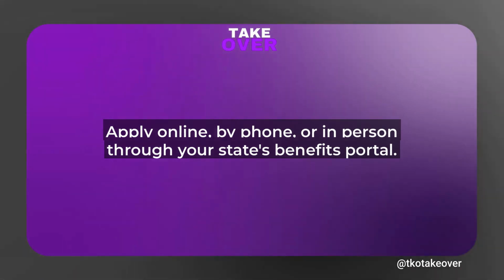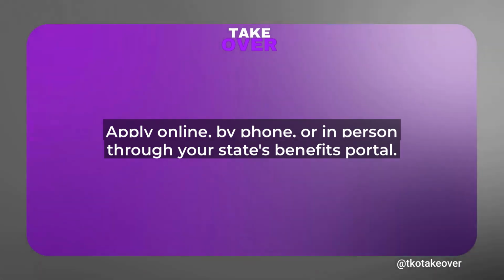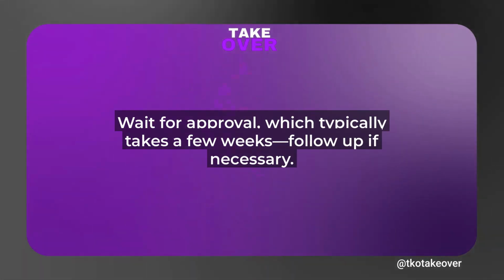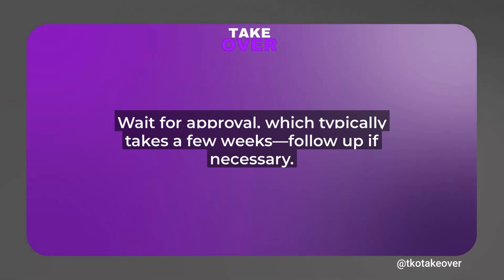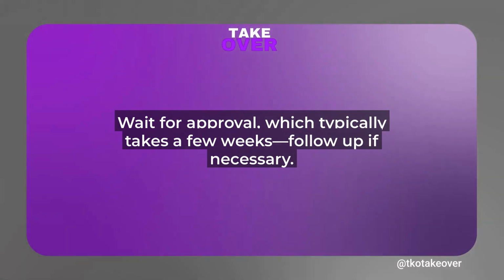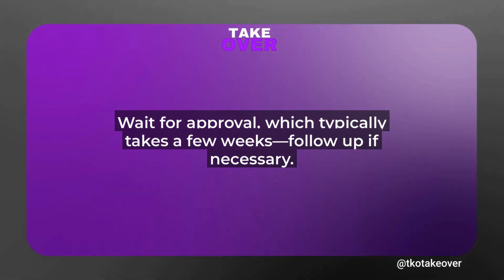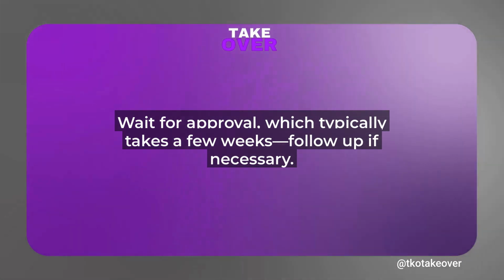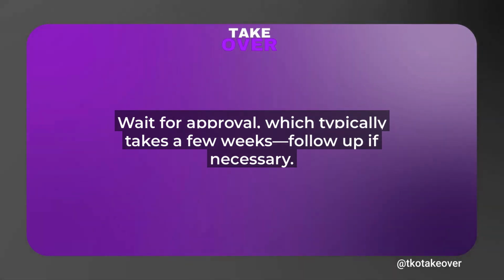Once you've confirmed eligibility, the next step is to apply. You can do this online through your state's benefits portal, over the phone, or in person at a local office. Gather your documents beforehand. Things like proof of identity, income statements, residency proof, and details about your household. The application process usually takes a few weeks, so be patient and follow up if needed.